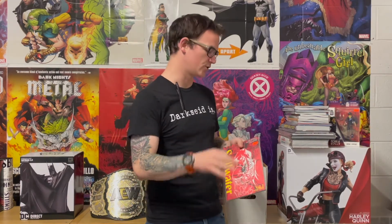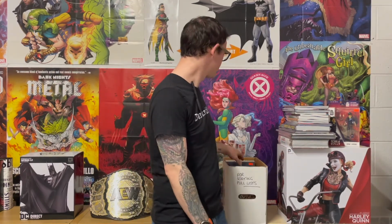A couple just to finish off with then. Back in stock is Stillwater, the first volume of the Chip Zdarsky and Ramon K. Perez title, all about a town where if you live in it, you can never age, you can never die. But what happens if you step outside those limits, and what happens if an outsider from the real world discovers it? Brilliant first arc, 6 issues, great stuff. Again, it's Zdarsky, so of course I'm going to recommend it.